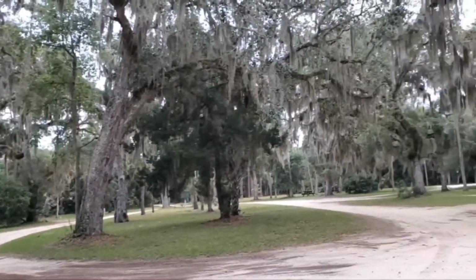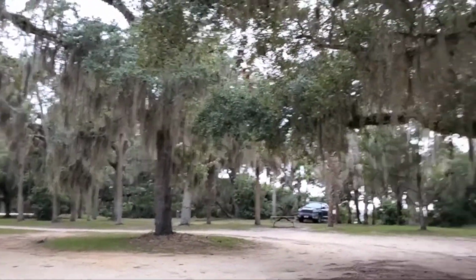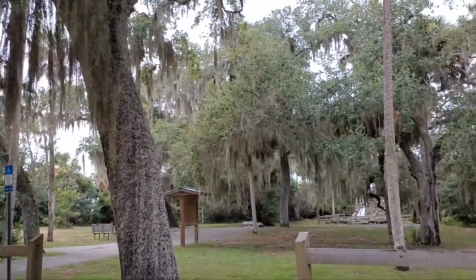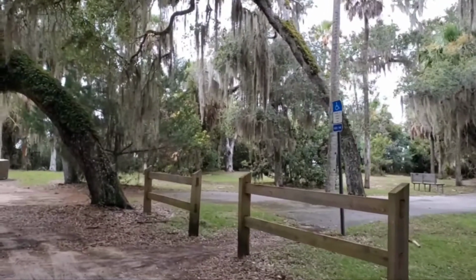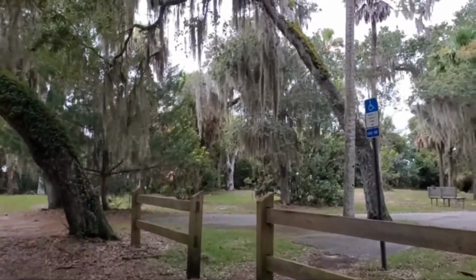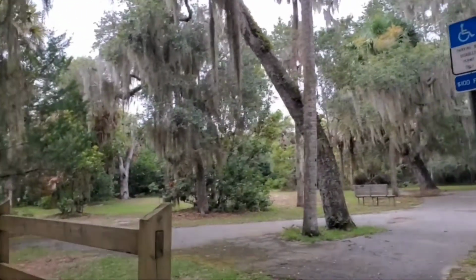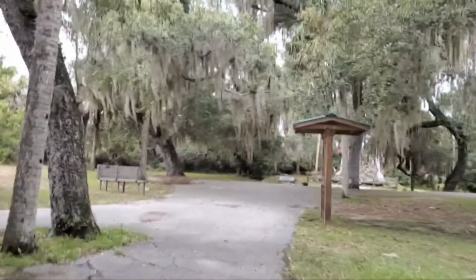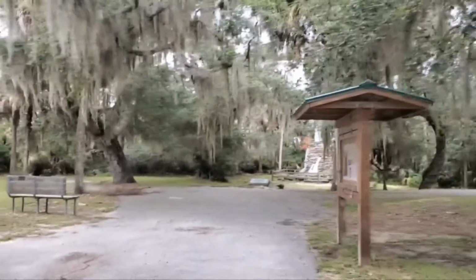This is where the hiking, driving, biking trail dead ends to the historic statue. Or you can just drive down here and park. And then there's a couple of little side paths down to the water. Or you can view the historic statue itself, which is what we're going to go check out now.